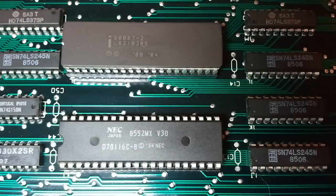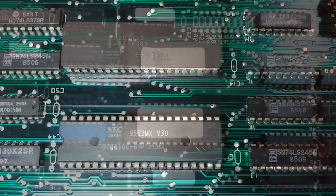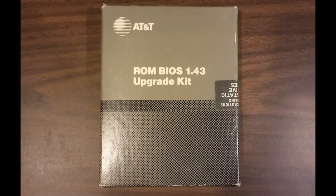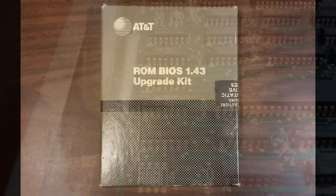In this particular 6300, the 8086 CPU was replaced with an NEC V30 CPU, a compatible chip that was roughly 20% faster. To the left of the CPU are three sockets for the ROM BIOS, which in this machine was upgraded to version 1.43. AT&T offered this to fix many lingering incompatibilities with software and add-on cards. The most notable addition enabled support for third-party video cards in case you wanted to upgrade to EGA or VGA.